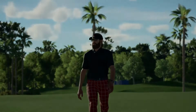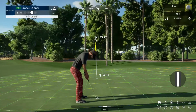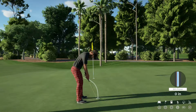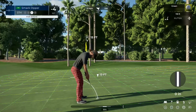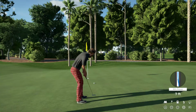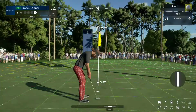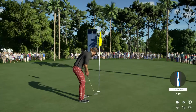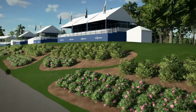Not a bad approach. Grab the putter from the caddy. You're dancing. 13 feet to the cup. Oh, what a shame. That would have been a nice one to hole. And this putt coming up for his par. And the putt drops, and we're moving on. The leader now has a 1-stroke advantage.